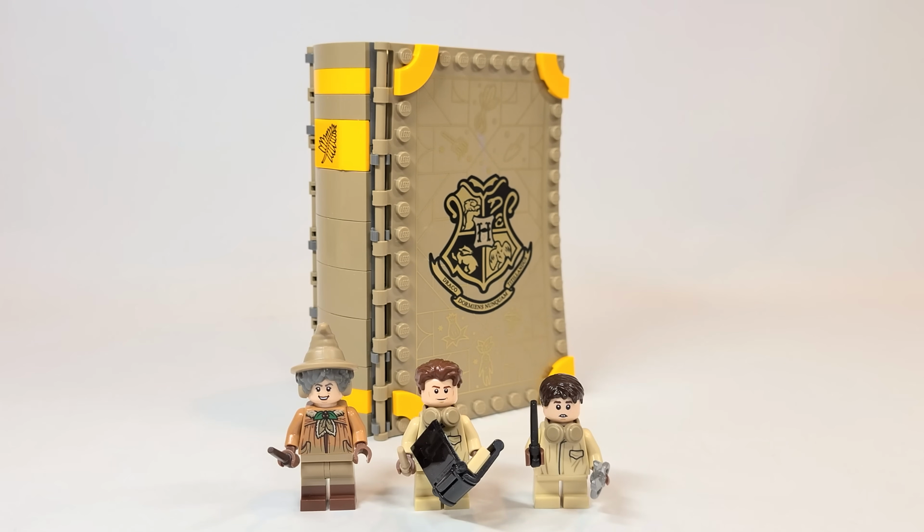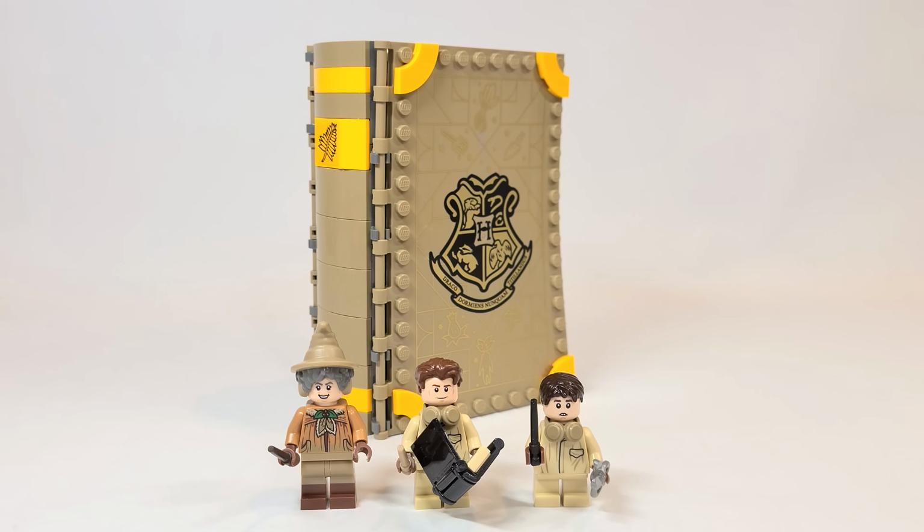Today we are going to be looking at 76384, and this is the Hogwarts Moments Herbology Class, and this set will be available starting on January the 1st for $29.99 USD or $39.99 Canadian, and this was sent to me by LEGO early to do a review. And thank you so much to them, but all the thoughts in this video are my own because believe me, I got a lot to say about this one.